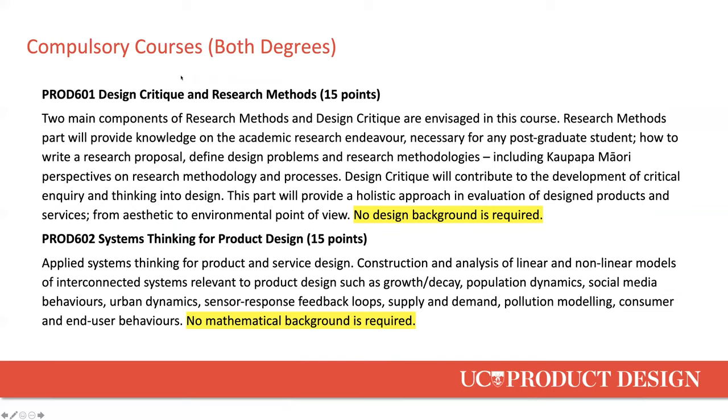The two compulsory courses are required for both degrees. One is Prod 601, Design Critique and Research Methods, that's being coordinated by Dr. Bahareh Shahri. And this is really about research methods for design and design critique. And it's to increase the level of ability you have to critique a design.